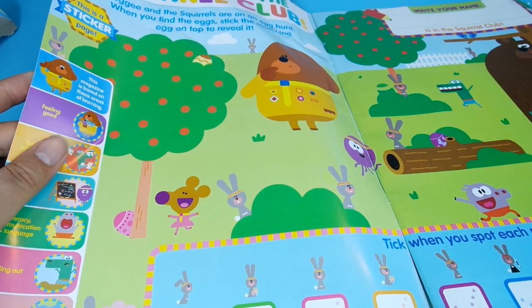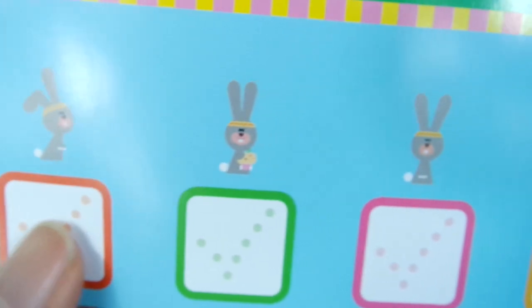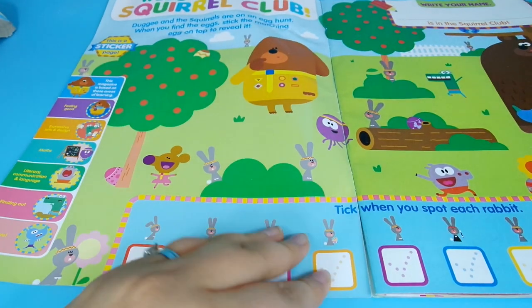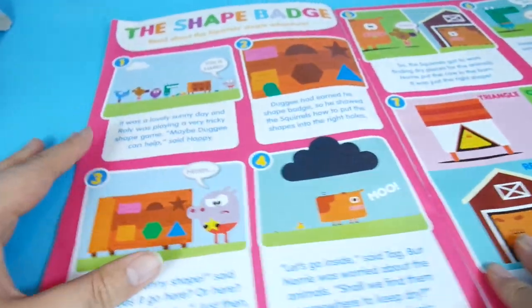This is a finding. Oh, look. They're all different. Oh, that's quite difficult, actually. All the bunnies are slightly different. That's cool. Can I see? It's the ticket when you spotted the rabbit. And then we've got Story, the shape badge.